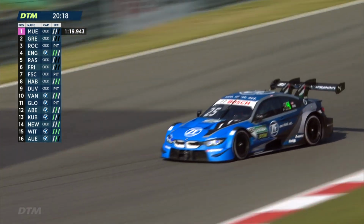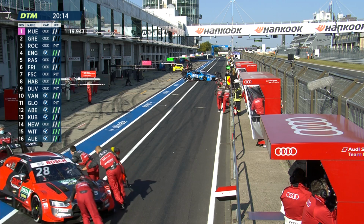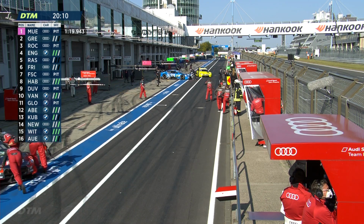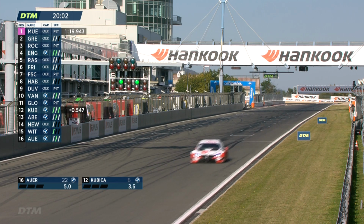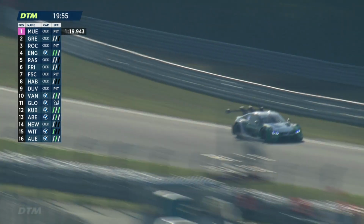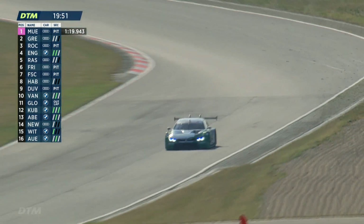You can see the color bars when we bring the clock up on the drivers. Purple means fastest of anyone. Green means personal best. White means no improvement from a previous best time. Lucas Auer and Robert Kubica across the timing line, and the order is Nico Muller, Jamie Green, Mike Rockenfeller, Philip Eng, then it's René Rast, Robin Freins, Fabio Scherer.